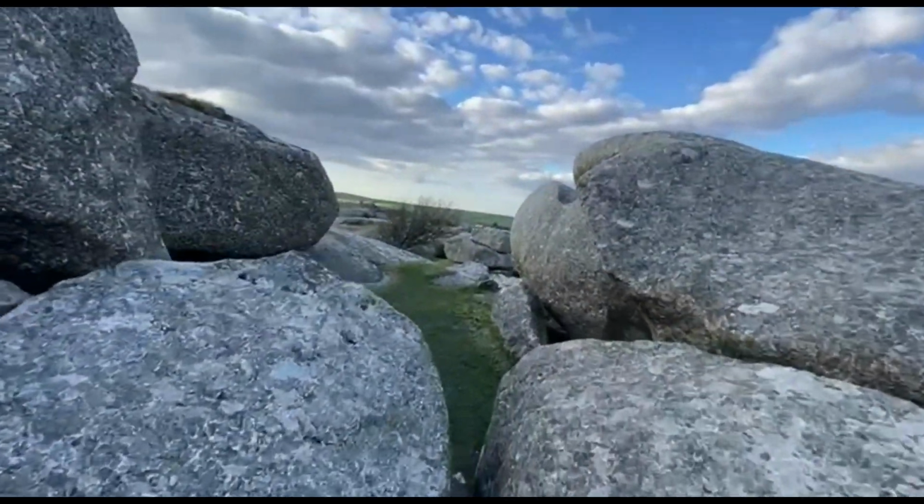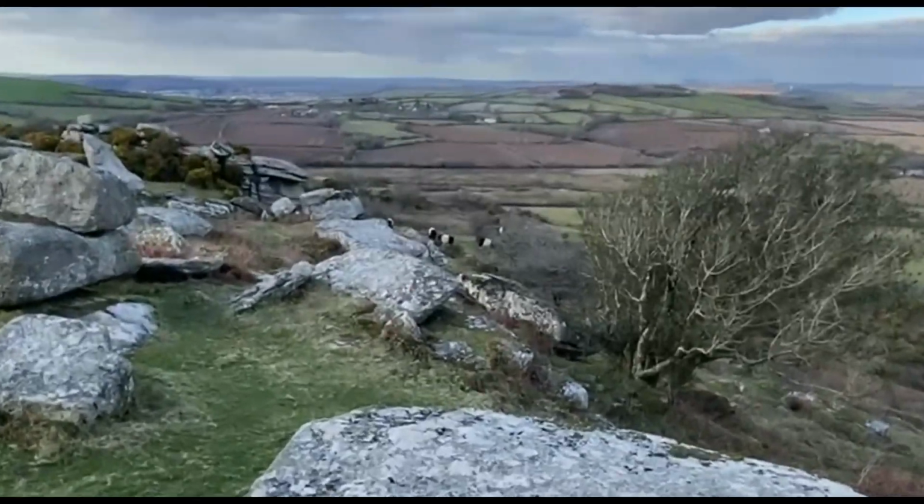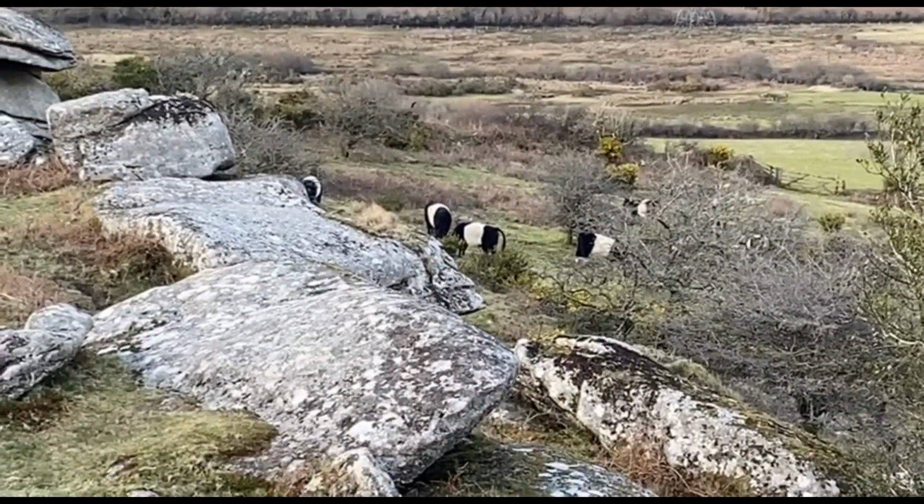There's ponies up here. Oh, are there ponies? Oh, good. Get on camera. They look like cows, don't they? There's Lucy's ponies. She says those ponies look like cows. Yeah. Lucy, they're cows. Are they cows? They're cows. Oh, I thought they looked.